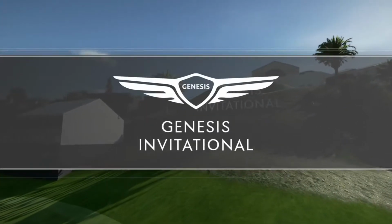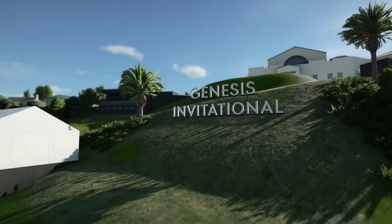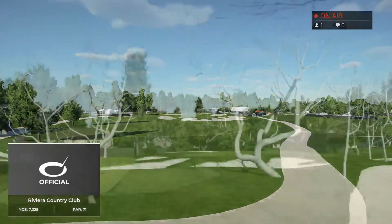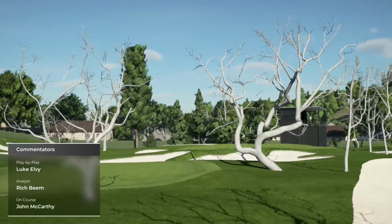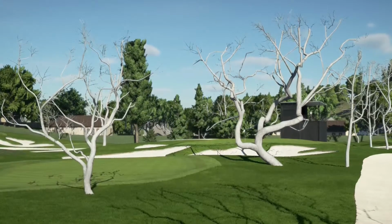Here we are at the Genesis Invitational, one of the top events each year on the schedule. Today's coverage is about to start. We're in Pacific Palisades, California, at that famed Riviera Country Club. I'm Luke Elvey alongside Rich Beam, and this is one of the architectural gems in the game of golf. Designed by George C. Thomas back in 1926 and still a masterpiece to this day.